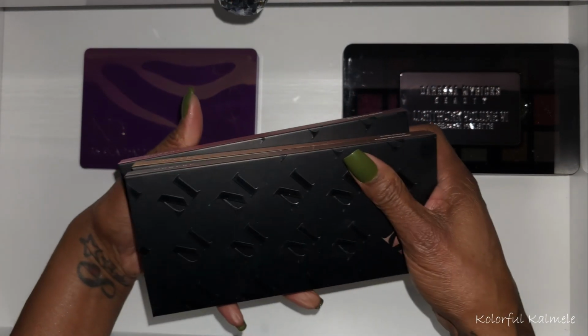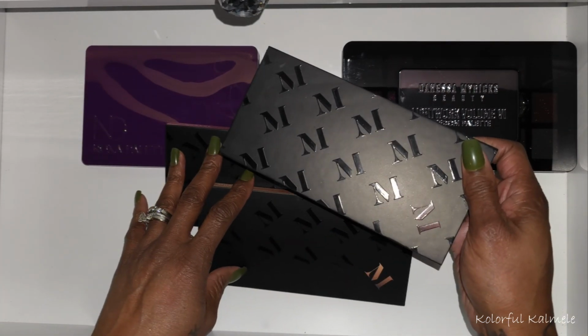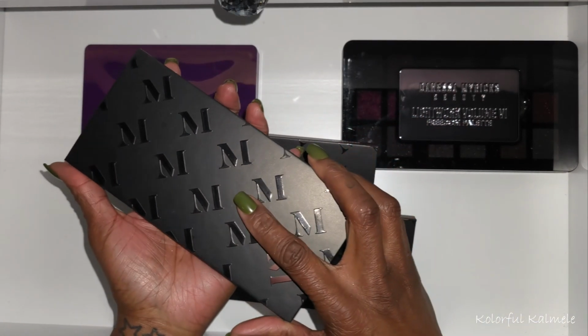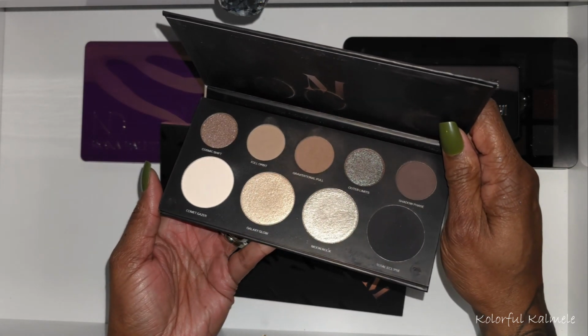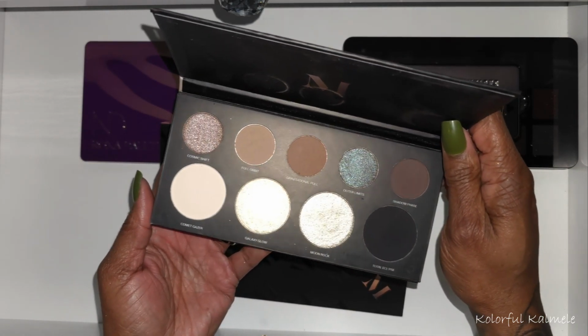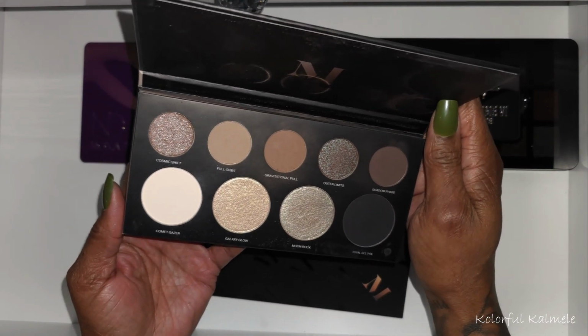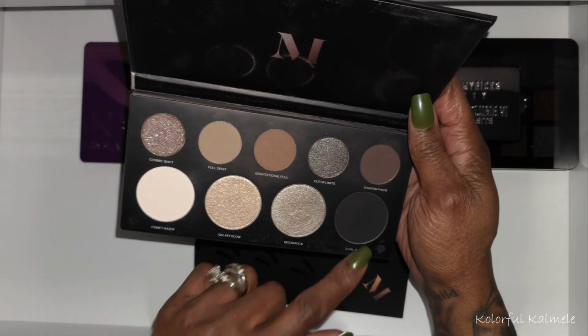Now, I don't know if they still have these palettes, but if you are a pro makeup artist or you just like neutral tones, you would probably love to have these in your arsenal, in your collection. And the reason why I say this is because you get all of your basic shades with these palettes. Like, I definitely keep these on my desk in top drawer because it has the black.